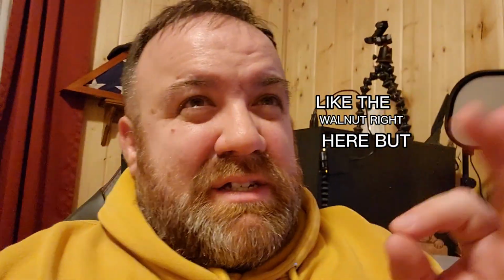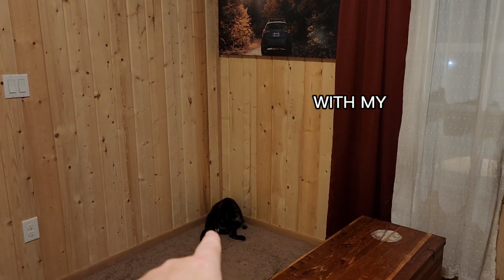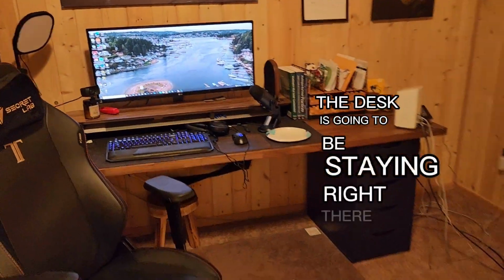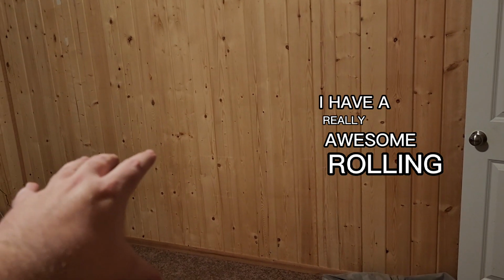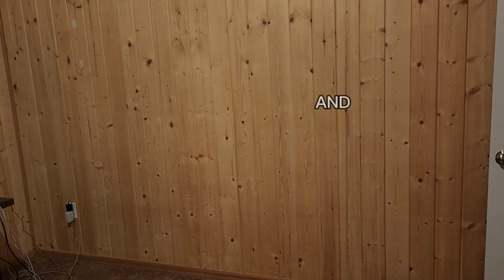But, oh man, let me kind of walk you through what it will look like. In this corner, I will have my bookshelf with my leather seat right there where my cat is. Going to be replacing all this right here with something not maroon. The desk is going to be staying right there, but then here is going to be my workstation. I have a really awesome rolling tool chest per se that I'm using for all of my video camera, drone, and any other kind of gear that I need, all placed right there.